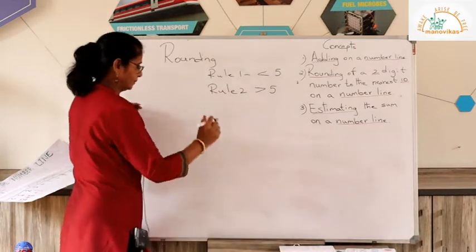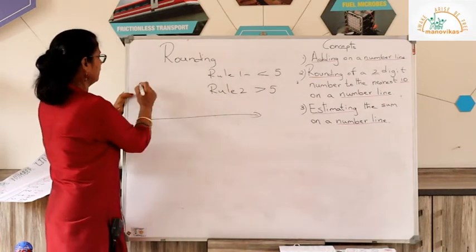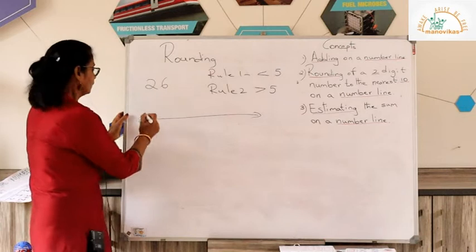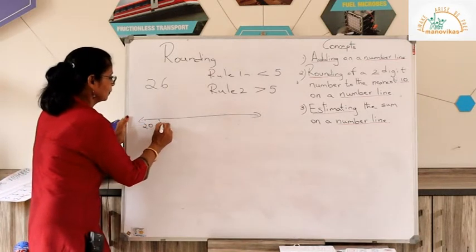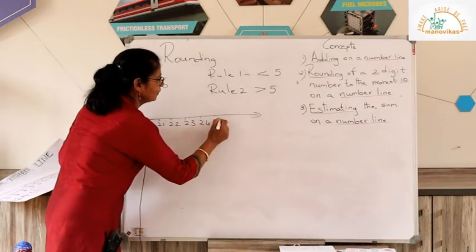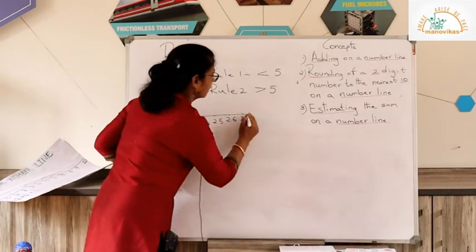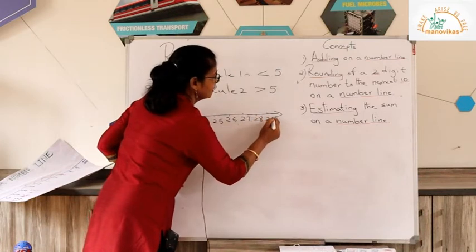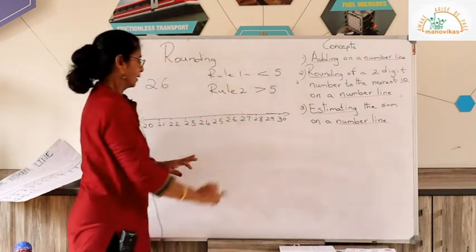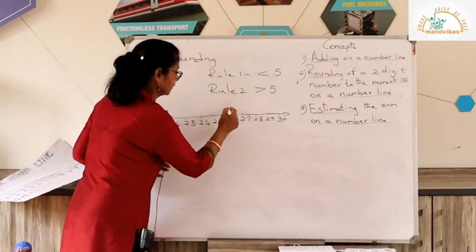On a number line, suppose we need to round up 26. We have numbers 20, 21, 22, 23, 24, 25, 26, 27, 28, 29 to 30. Now, the number 26 on a number line is here.